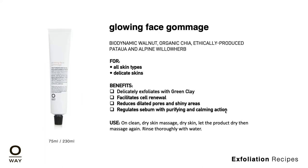So, glowing face gommage. This is super unique, and one that we thought was missing, but it's one of Jessica's favorites, as well as mine. All right, so this is your exfoliator. This also is great for sensitive skin types as well. And this one, you don't need to have any steam or anything with it.